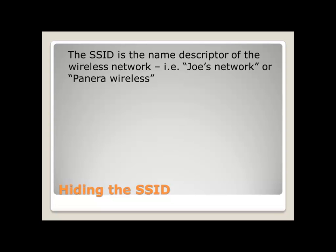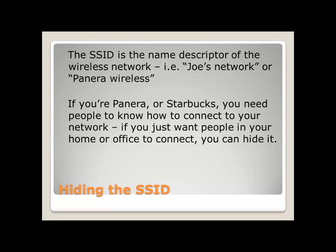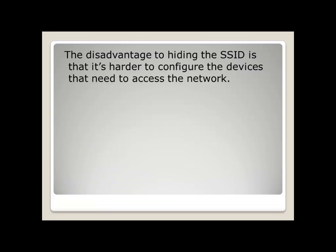What the SSID is, everybody should be familiar with that. When you have your laptop or other wireless device and it says there are wireless networks available, it's that list that you see of wireless, the names on that list. So if I'm sitting in Panera's, it's going to tell me Panera Wireless, or if I'm in the hotel at the Holiday Inn, it'll say Holiday Inn or HI or something like that, wireless. As I said, if you're Panera or Starbucks, you want people to know how to connect to you. You want people to see the SSID.